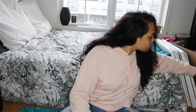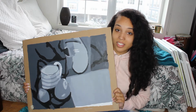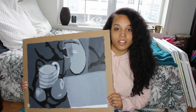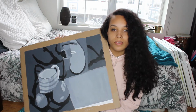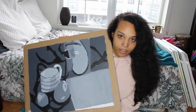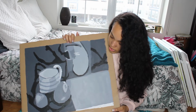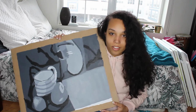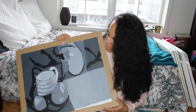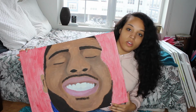Starting off with, so this is my first painting. My professor decided that she wanted us to paint on cardboard, and we had to set up a still life, which I don't really like doing still lifes, but as a beginner painter, that's the easiest, I guess, for us. So we had to set up a still life and translate it into value scale, the colors that we actually seen. I didn't like it, so after that one, we were able to do anything we wanted.